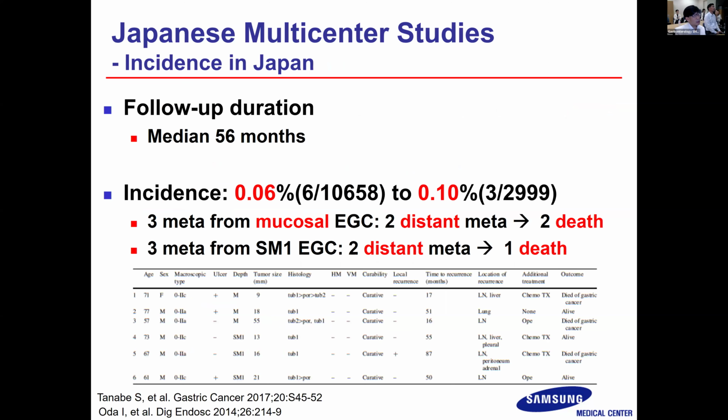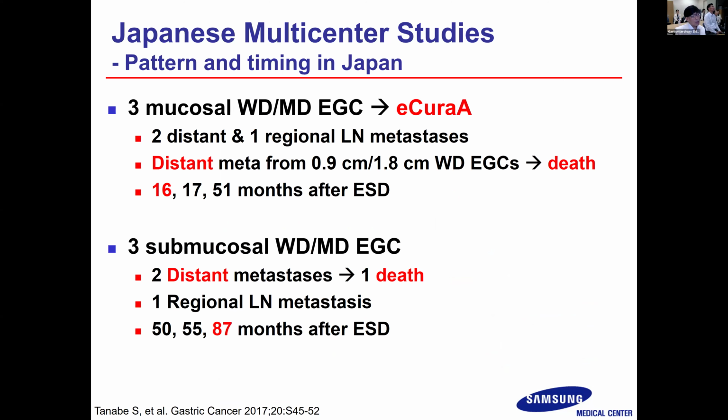In two Japanese small center studies, the incidence of extragastric recurrence after curative ESD was 0.06% during a median 56 months of follow-up in one study and 0.1% in another study. Among six cases of extragastric recurrence in the study of Tanabe et al., three were from mucosal early gastric cancer and three were from SM1 cancer. Timing of extragastric recurrence was from 16 to 87 months after curative ESD in Japan.